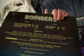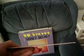And my favorite song on this is Main Man. Oh my god, love Main Man. This is Bombers 2, and I think this is only my second copy. This I picked up, what is it exactly? What's the artist's name?